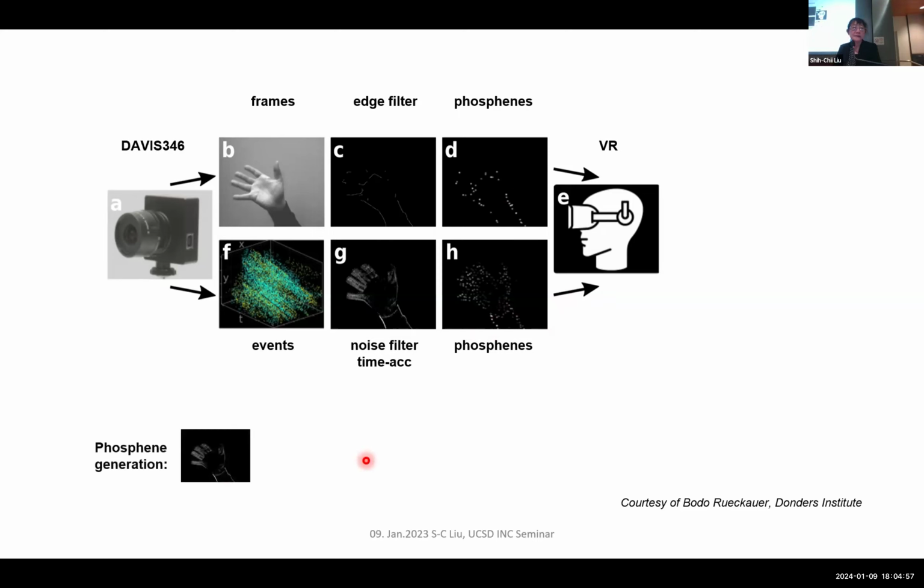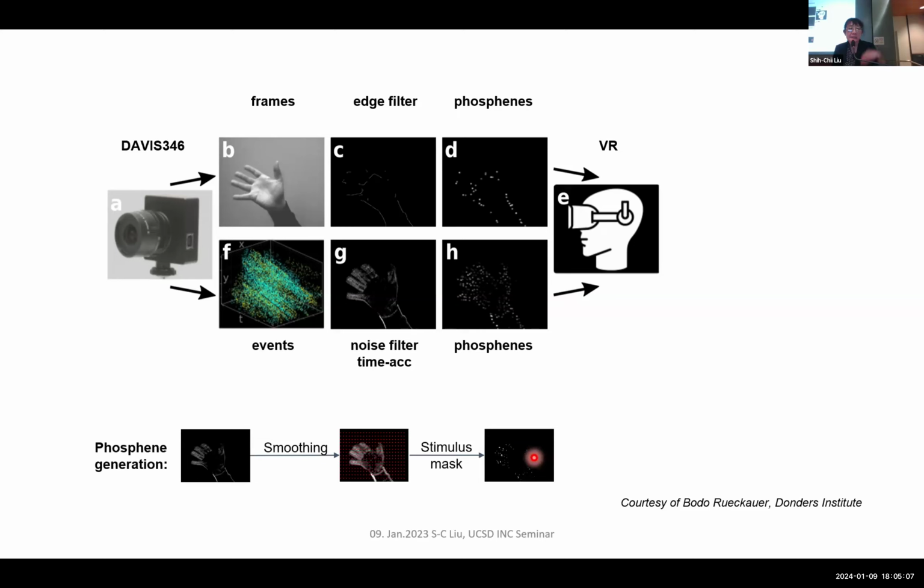Right, and to do the phosphene generation, basically you would take either the edge filter or the DVS event output, do a bit of smoothing, decide where the electrodes are, and then do the proper Gaussian convolution so that you can get the actual phosphene dot size where the electrodes are sitting.